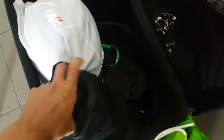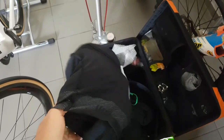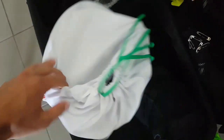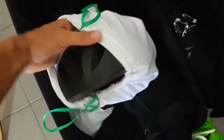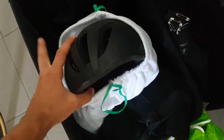And then to address the elephant in the room, I'm going to talk about your gear and what you should wear. So shoes and helmet wise, I don't really make any changes. I'm going to use my Bontrager Ballista helmet in this bag here. It has very good ventilation for an aero helmet, probably not the coolest, but I found that my head doesn't get too hot during any hard efforts.